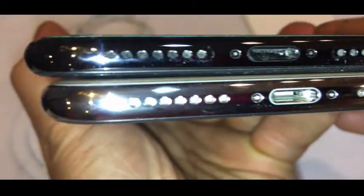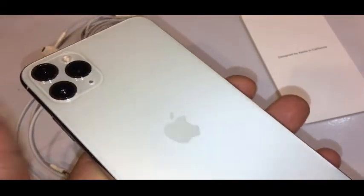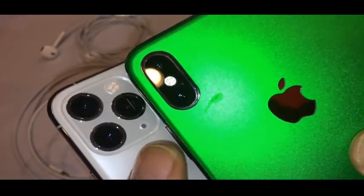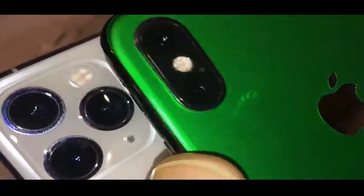This doesn't have the white lines, but it has black ones. I guess it depends on the back. There, you can see the black line right there. So it's pretty much the same phone as the XS Max. I mean, it's been upgraded internally, and you got the 3 lenses compared to the 2. And like I said, I'd rather have more lenses. The lenses look larger also on the 11 compared to this one. This one also stuck out. As a matter of fact, I believe, yeah. Visually, it looks like the iPhone XS Max has the lens sticking out more than the Pro.